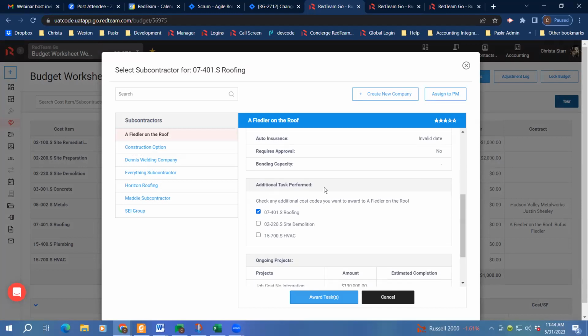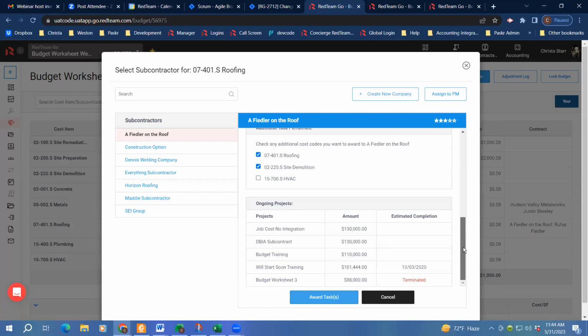Here under additional tasks performed, what this is doing is looking at the trade types for this subcontractor and comparing it to the cost codes that are on this project. So if you want to award additional cost items to them right from here, you can do that and just click award tasks. So that's another enhancement we've made here.